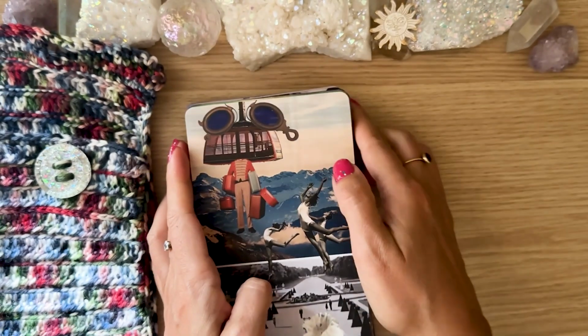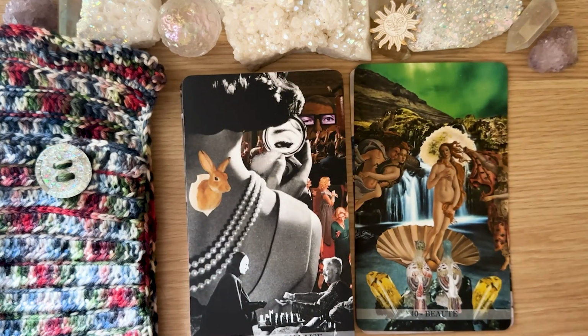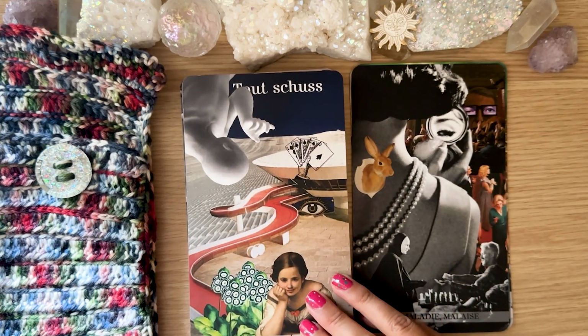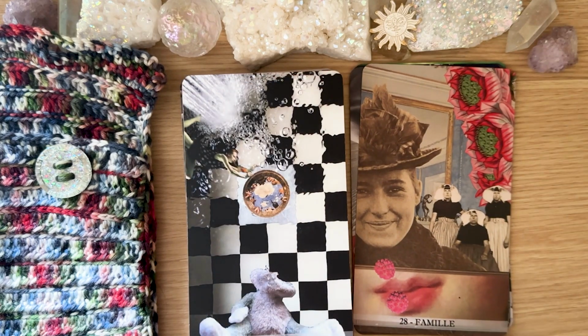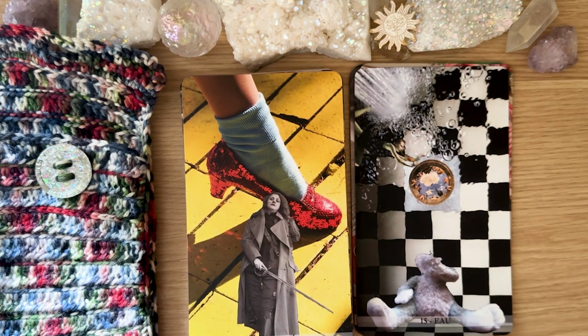I don't want to repeat myself, but I make it work because I love this deck. It's made it to my top 10, obviously. It's a collage deck. I'm nuts for collage at the moment. Cuckoo for collage. And it's in French. So at the moment, I don't know all the words. Some, like family or water, I do know. I'll obviously be learning some French words, nativity.